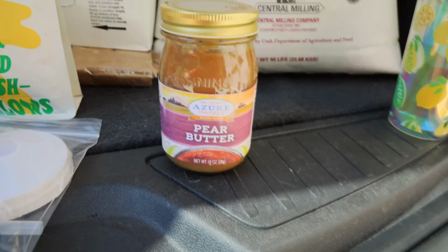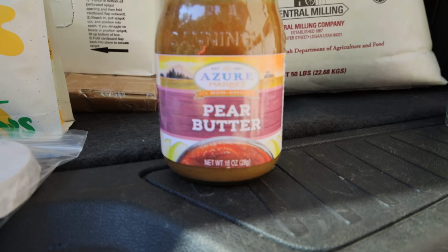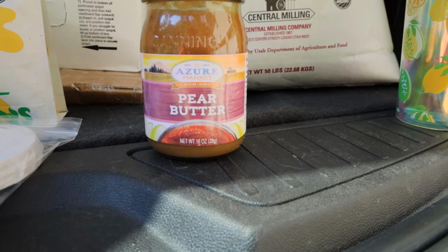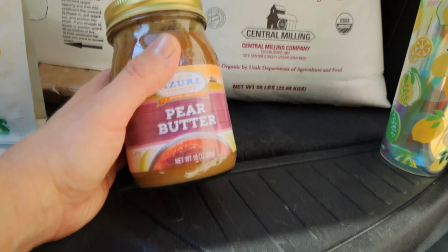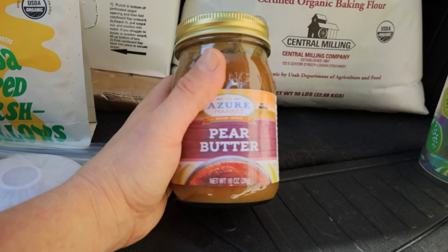So I'm like, you know what, let's try it, and well, I bought it. So if you see me get this again, then you'll know that we really like the pear butter. Now, it could be too that it's seasonal, I'm not sure, but if I do get it again in the future, you'll know that I really liked it.